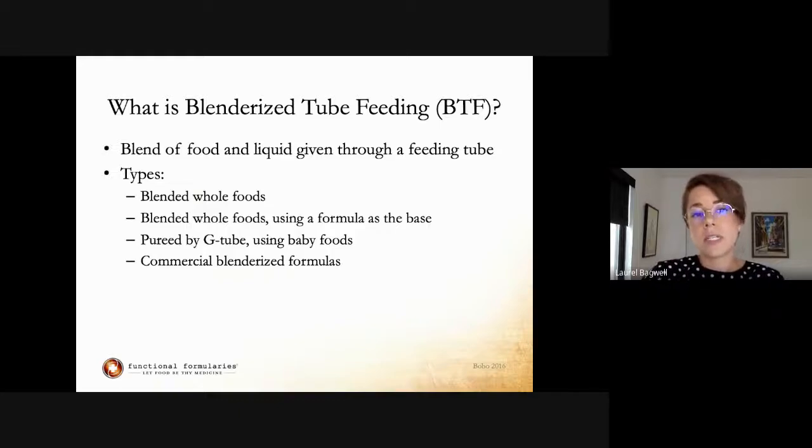Okay, so there are several different types of blenderized tube feeding. That's an umbrella term that encompasses different types of blenderized diets. So there's the category of blended whole foods, which typically is blending whole fresh foods with some type of liquid in a powerful blender, such as a Vitamix. There's this category of blended whole foods using a conventional standard formula as a base. There's another type of blenderized diet called pureed by G-tube, or gastrostomy tube, which often is done when patients or caregivers are mixing baby foods with a conventional formula and pushing that through the feeding tube. And then lastly, there is this category now of commercially prepared blenderized formulas that is now available on the marketplace for patients that require enteral nutrition.